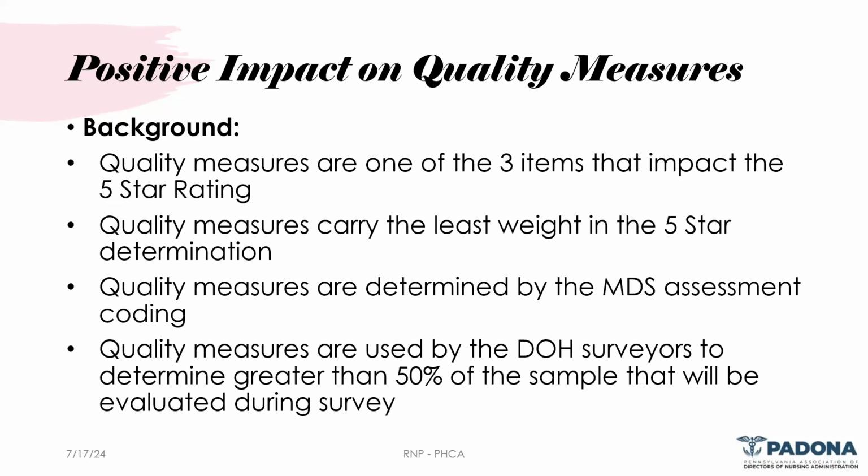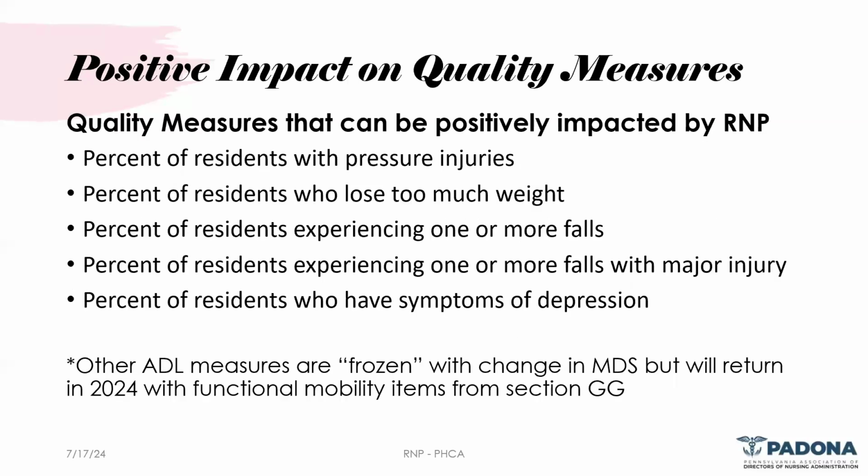Quality measures are also used by your surveyors to determine greater than 50% of the sample that they're going to use during your survey. So they're pulling greater than 50% of your sample out of that quality measures. Let's have the best possible impact on those quality measures that we can, because that's going to help us in our survey. So which of our quality measures are impacted by restorative nursing?